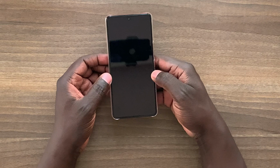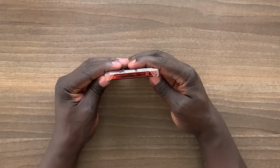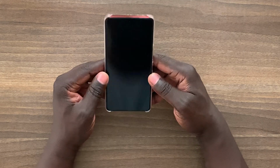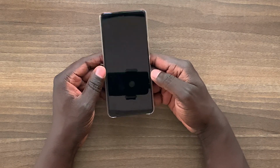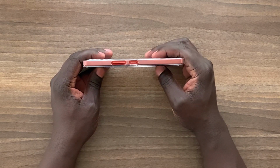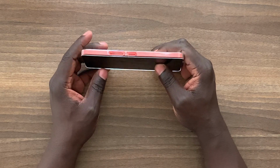The top edge of the device has a secondary microphone for ambient sound detection and a set of its pair of loudspeakers tuned by JBL. The display measures 6.67 inches diagonally. The right edge has the volume rocker and the power button.